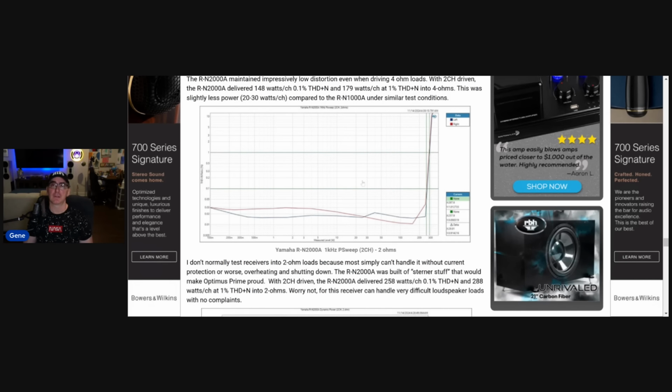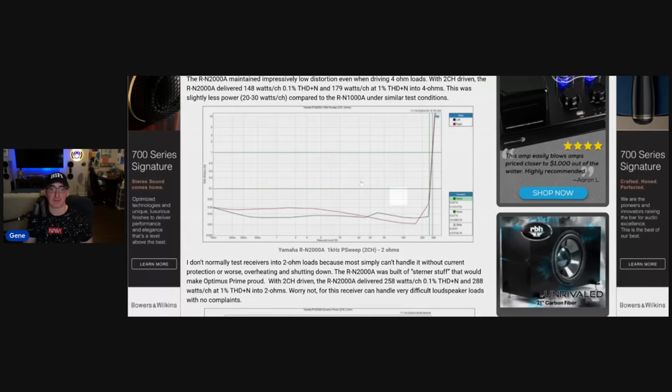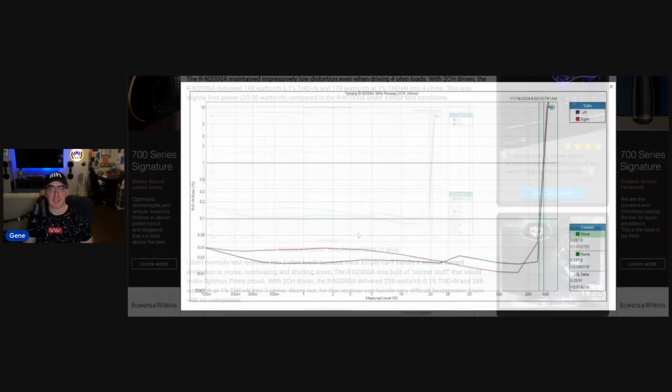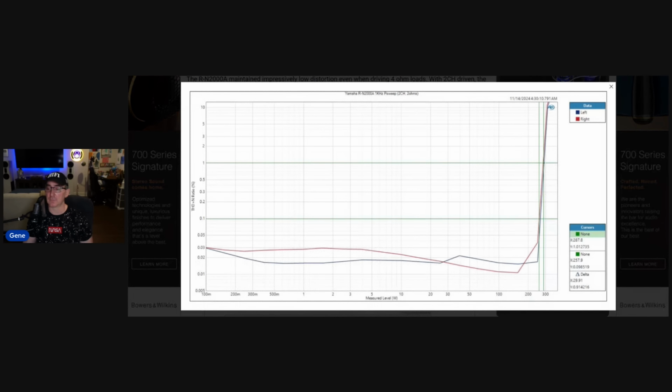And then I did something on a receiver that I almost never do. I tested it at 2 ohms. And there's not even a spec on Yamaha's website about what it would do with 2 ohms. And this thing put out some good power. We got almost 288 watts a channel at 2 ohms with both channels driven at 1% and 258 watts at 0.1%, both channels driven at 2 ohms.